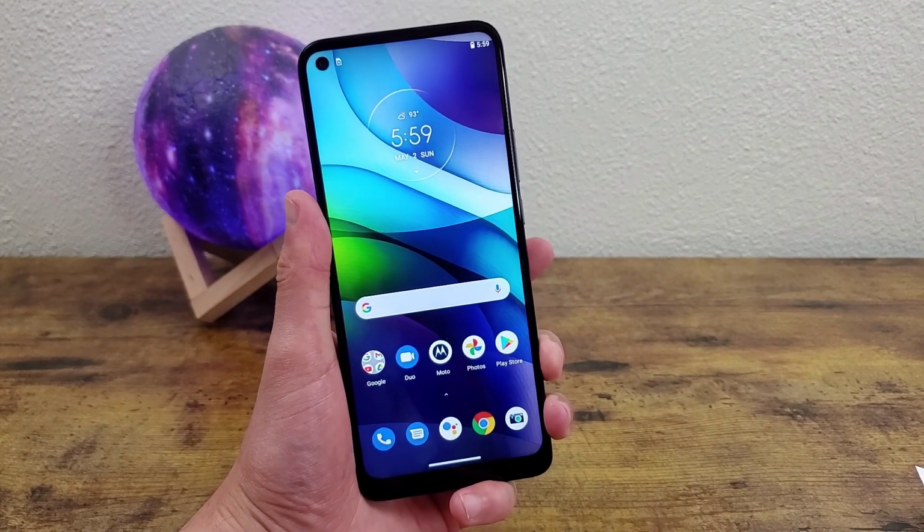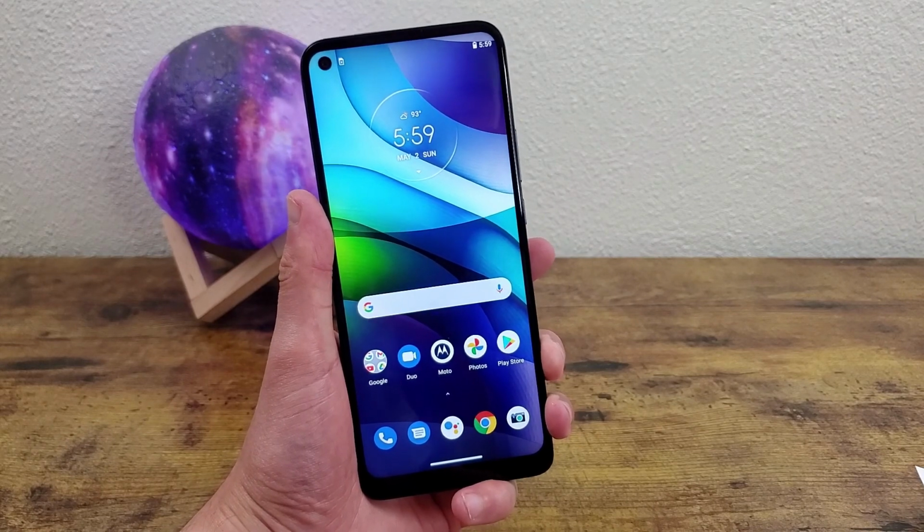Overall, this phone is among my favorite mid-level phones I've worked with, and I definitely think it provides a lot of good value in 2021.